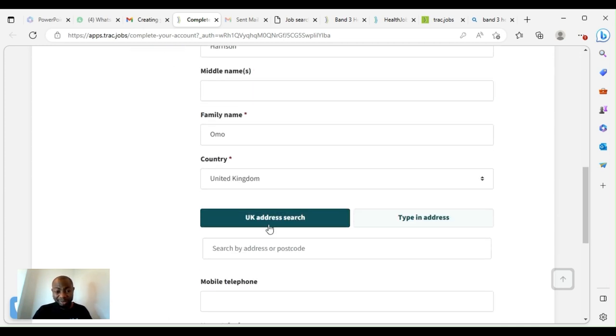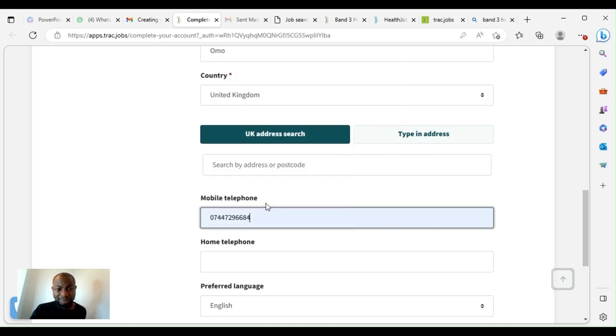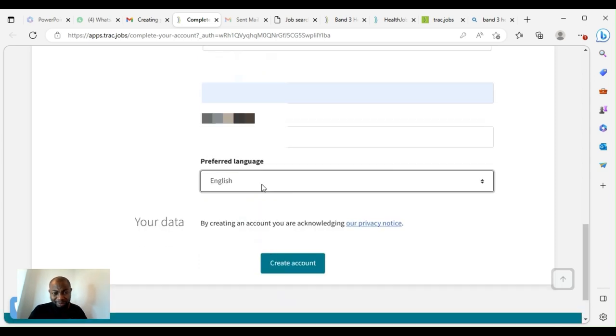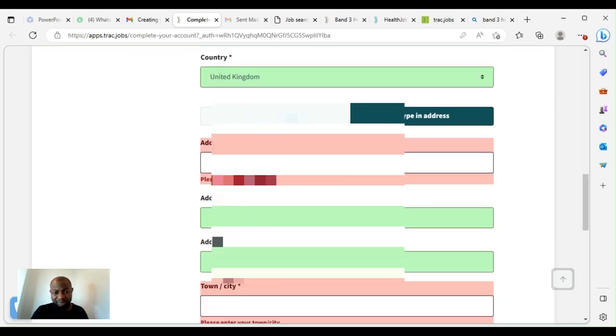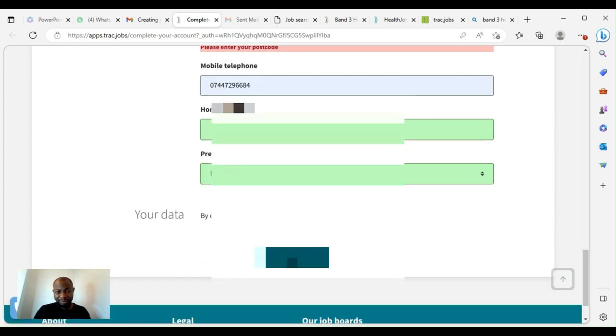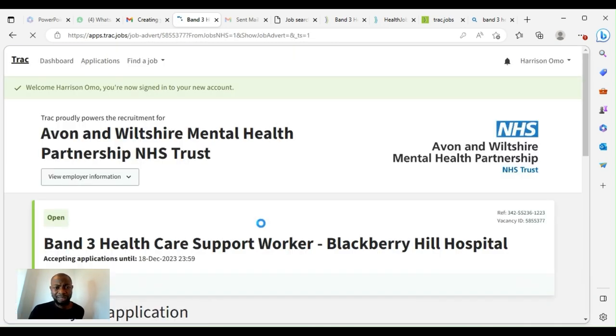This is United Kingdom. That's where I am. UK address search. Search for address. You can just put your phone number, put any. English. So you create an account. The part that you didn't fill, you put it. All right. Just fill it. Make sure you fill everything, then you create. So that's how you create a profile.